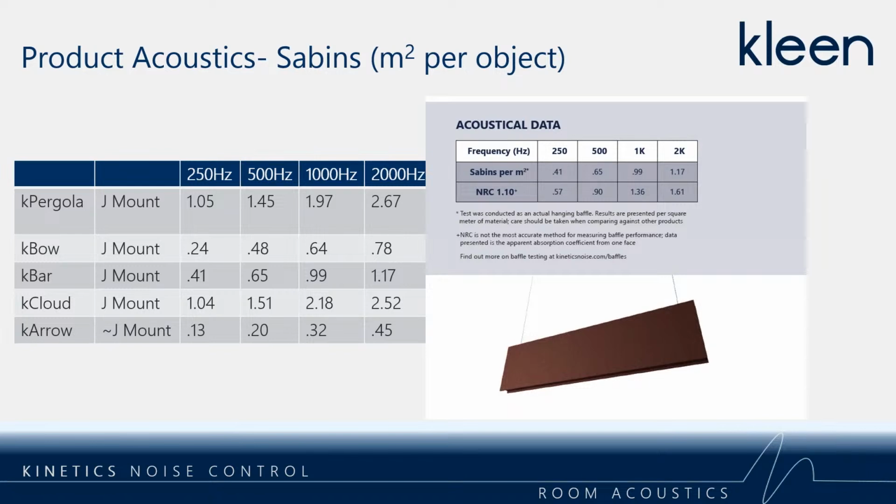However, in our opinion, the proper way to understand the performance of a baffle system, or especially something hanging in the air where we can't test it in an A mount or even sometimes a J mount situation, Sabins are the proper way to see that performance difference. So all Kleen products, as well as all Kinetics baffles, are getting the full Sabins treatment.